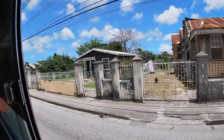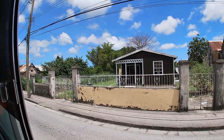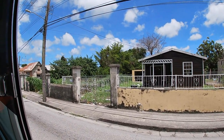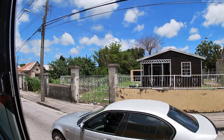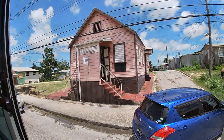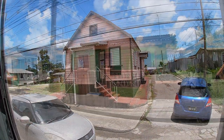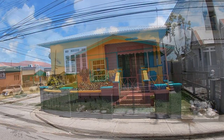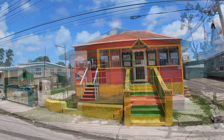Apparently, this was the only bus operating that day in Barbados because there were a ton of people getting on and off this particular bus. We stopped. And we stopped, and we stopped some more. While we're stopping, I wanted to highlight some of the more colorful houses along this road, a theme that I mentioned in the video covering the first half of this bus ride.